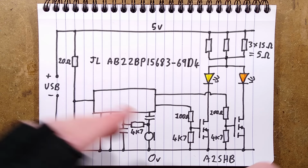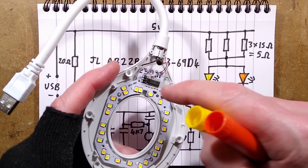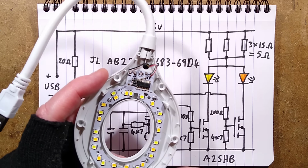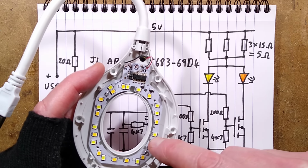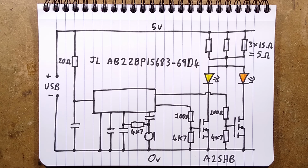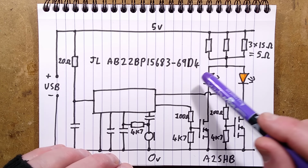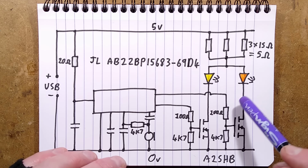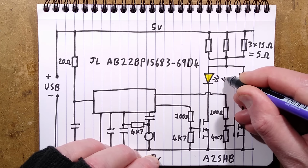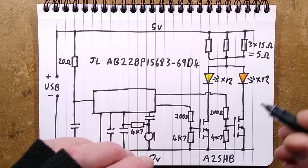How many LEDs are there? 1, 2, 3, 4, 5, 6, 7, 8, 9, 10, 11, 12. And I'd guess 12 of each of the warm white and cold white. But the LED, these represent the parallel clusters of 12. I'll just write, now I've counted them, times 12 and times 12. 12 LEDs in parallel, and they go down to the MOSFETs.